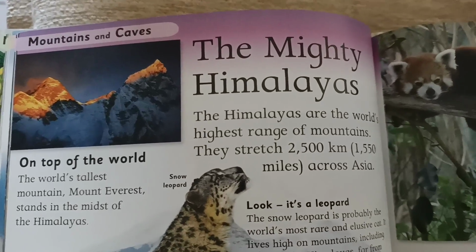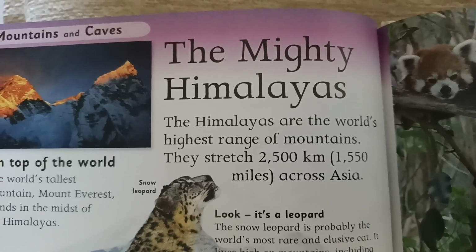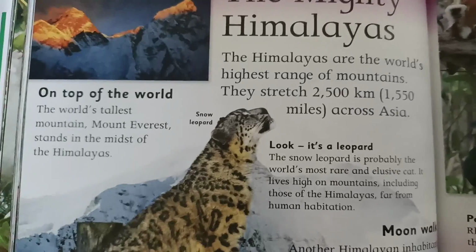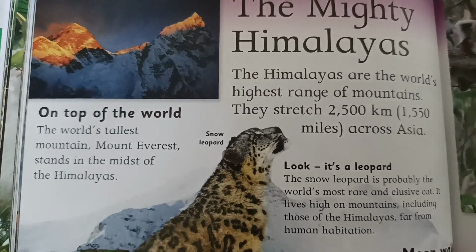Next, in mountains and caves, we have the mighty Himalayas. The Himalayas are the world's highest range of mountains. They stretch 2,500 kilometers across Asia. On top of the world, the tallest mountain, Mount Everest, stands in the midst of the Himalayas.